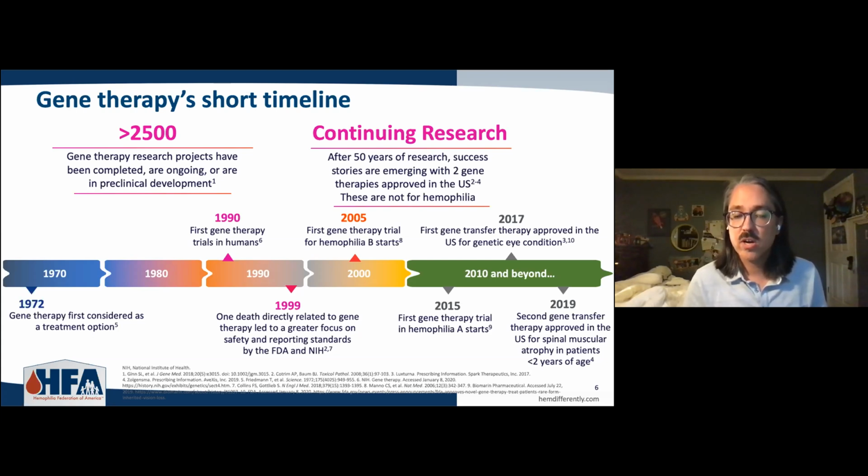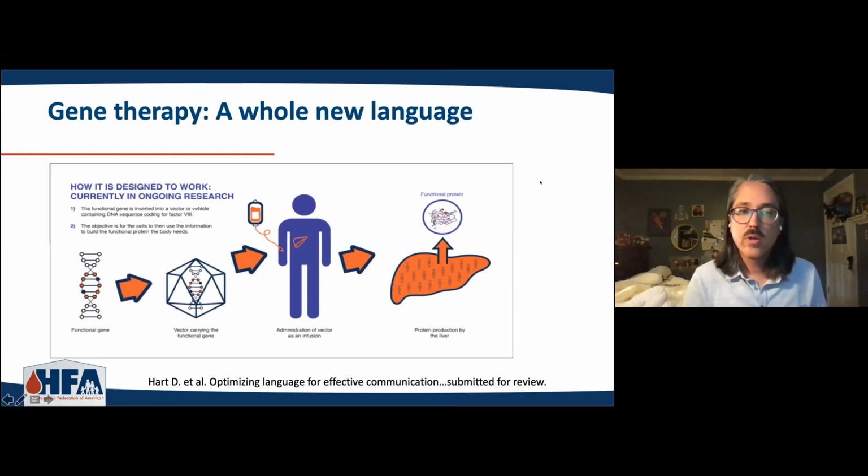The first gene therapy trial for hemophilia B was in 2005, and then the one in hemophilia A was in 2015. The reason why is that factor VIII is much more difficult to package, and we'll show that in a minute. The important thing is that hemophilia is not the first condition. It is the third condition that will receive approval for gene therapy, if you don't count things like leukemia as well. But there's a rare eye condition and spinal muscular atrophy in which young children are getting gene therapy. So I think it's really important that it's not the hemophiliacs that are the canary in the coal mine this time. With gene therapy, there's a whole new language that we have to learn.